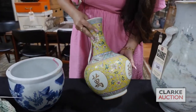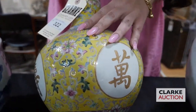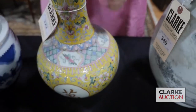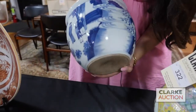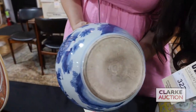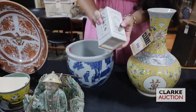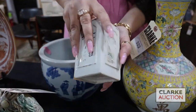$8,000. Chinese enamel decorated vase with these circular frames with characters, yellow ground with this vibrant enamel decoration, some scholars' items, flowers, etc. We have this blue and white brush pot with figures and deer. Take a look at the underside here. We have a Chinese, I believe, Republic period also, square vase, so some landscape scenes, signatures and inscriptions.